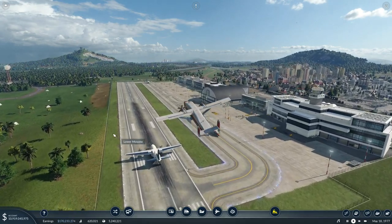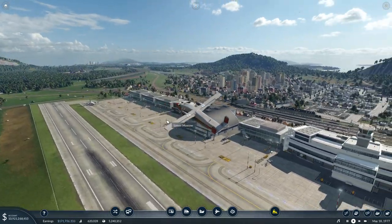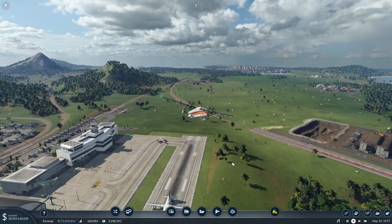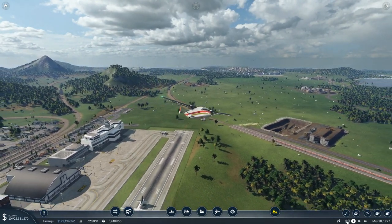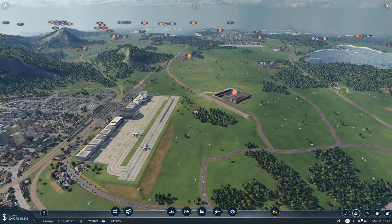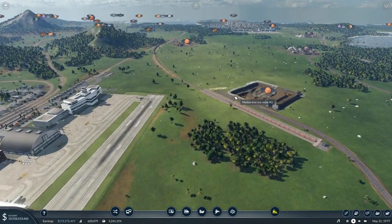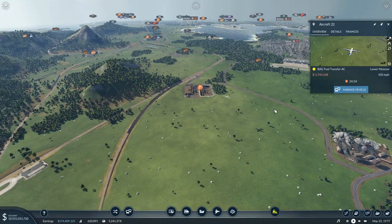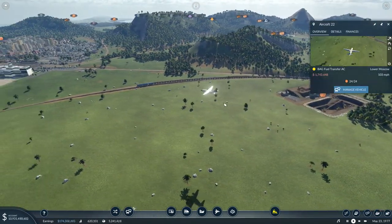I'm super looking forward to getting the second runway. I don't know why you wouldn't just get the second runway right at the start. Because we've got a lot of planes and we're about to get more planes. So, let's continue on. We'll leave that little Cessna there. Hopefully this Hercules with its 24 fuel can get landed.